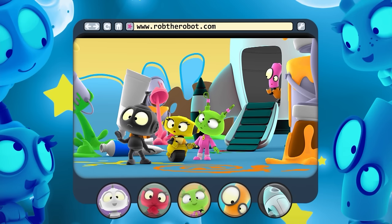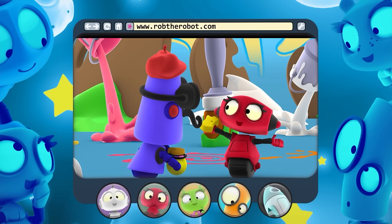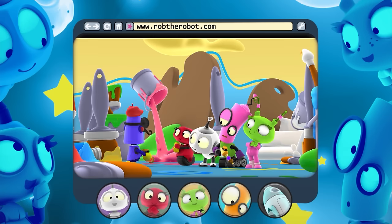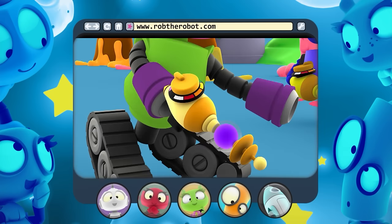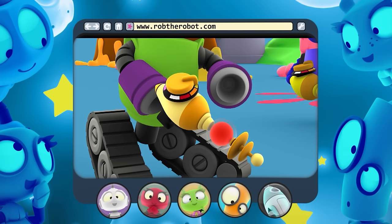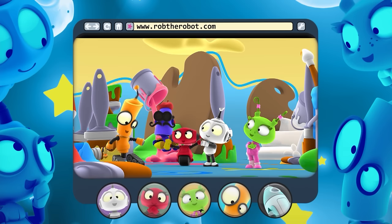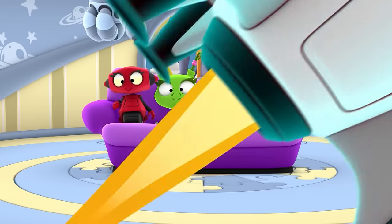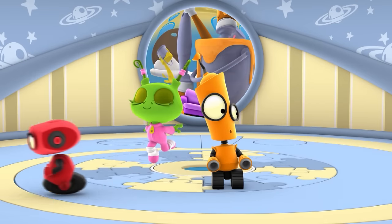We discovered the painter's goggles were dirty, and that's why he was painting everything strange colors. You have to keep your goggles clean to see well. By helping the painter, Orbit finally remembered the secret to making orange. You have to mix red and yellow. We finally had our pal back to normal again. I guess that's mission accomplished. Let's go home.